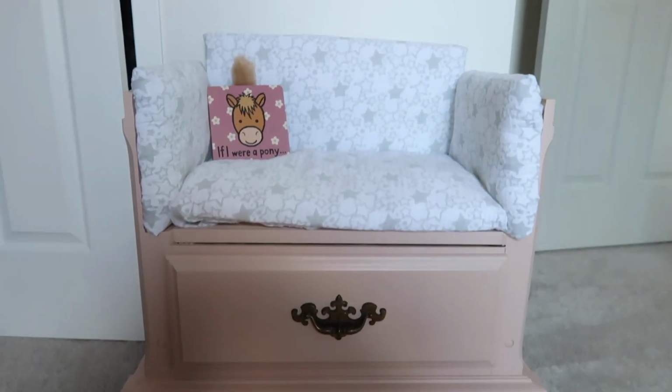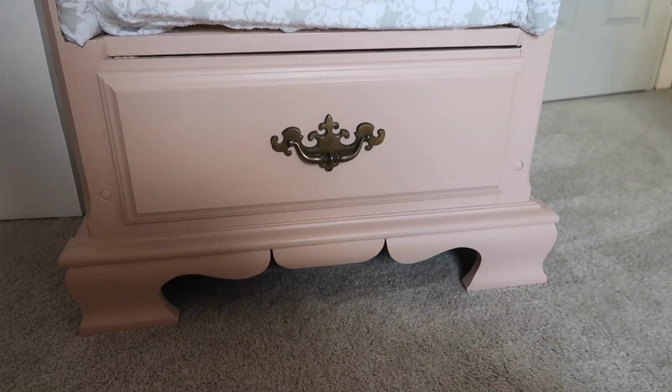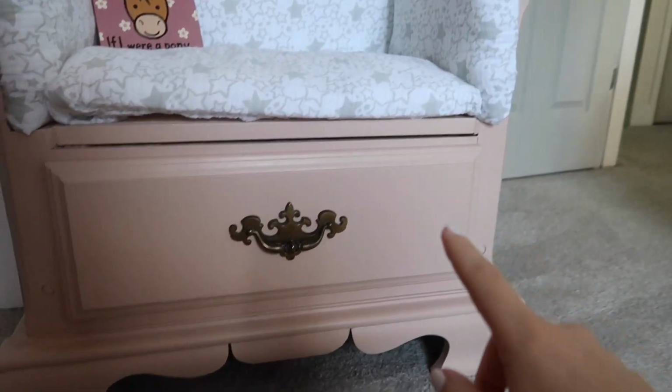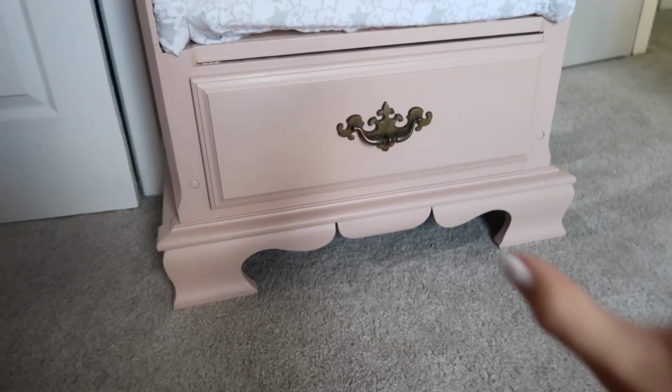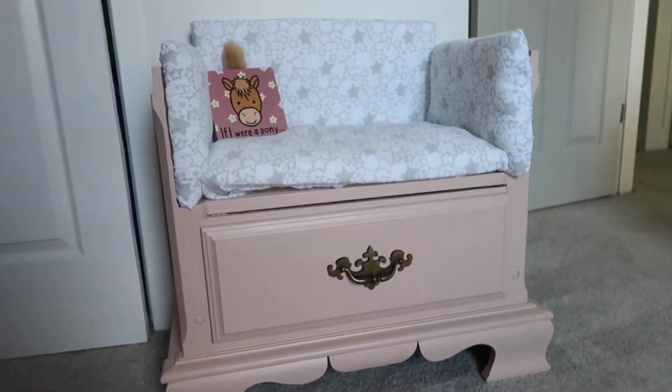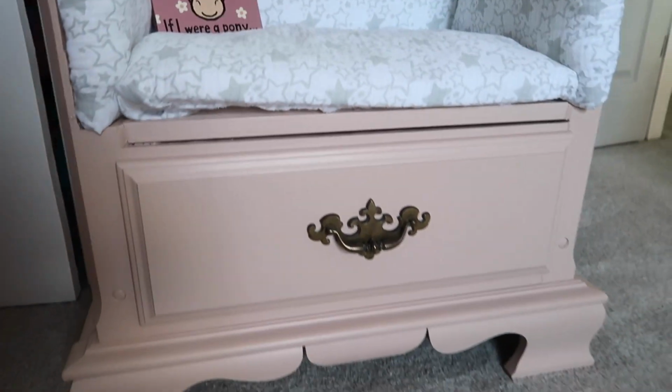I'm in her room and I'm going to show you the final result and walk you through everything that I did. So this is what it looks like. I love the way it turned out. The paint color that I chose is Sedona Pink. It's a very muted, antique looking pink color. And then this is the hardware that it came with. We just polished it and cleaned it off.